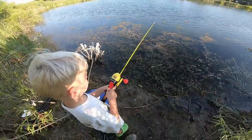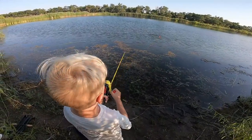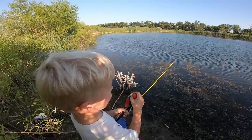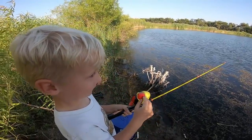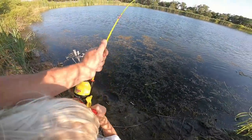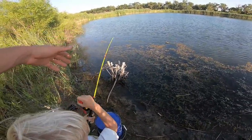All right, there you go. Get ready. Doesn't take long. Is there someone on my bobber? Oh, here's a... Whoa, that was a big catfish. No. That was a big catfish. Did you see that? Oh, there it is. Reel it. Hurry. Set that hook. There you go. Reel it in, buddy.